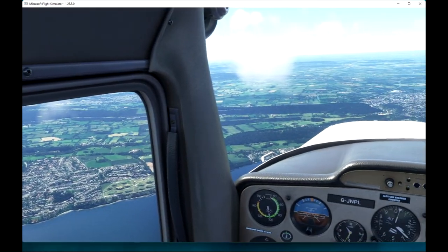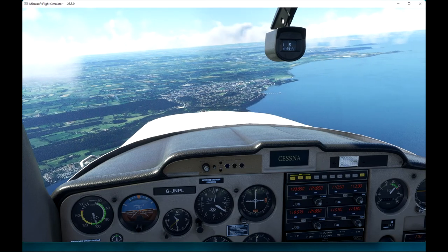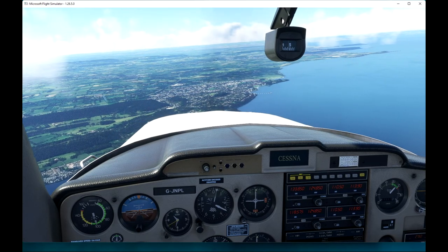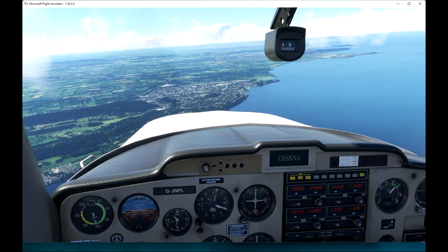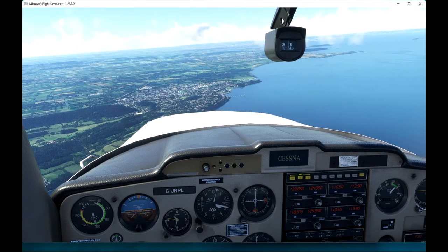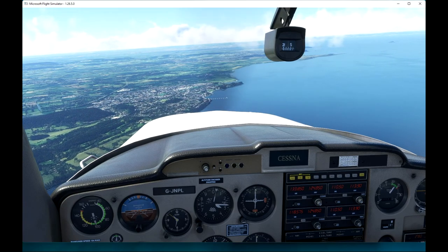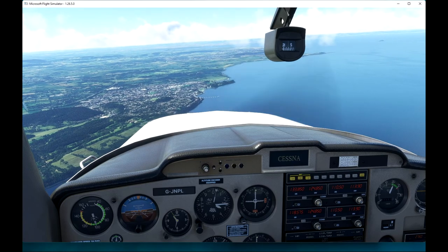So you can see there's a pier down there, which will be right for Weston-super-Mare. It's also right for Clifton. I think that might be Clifton, not Weston-super-Mare. You see the M5 behind it. Let's get a bit lower. Have a look at the pier.